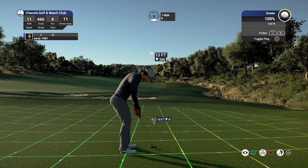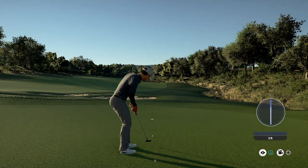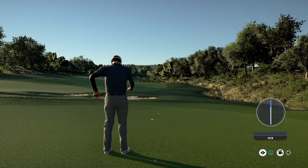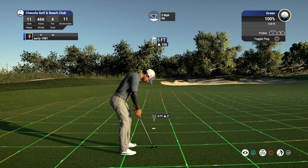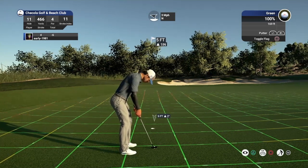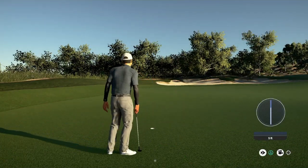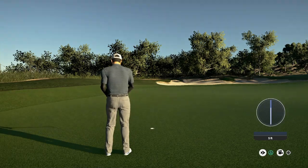It's going to break fairly hard left the first few feet. Just like that. Is it going to turn back? No, it's not. Never turn back. And with that, the birdie trail is going to end. 5-footer for the par, just outside right edge of the cup. Does turn back, and we do pick up a par.